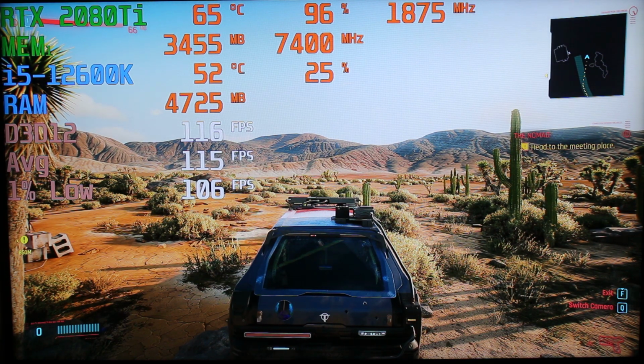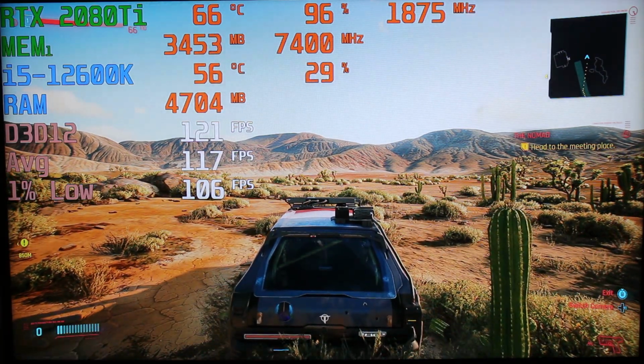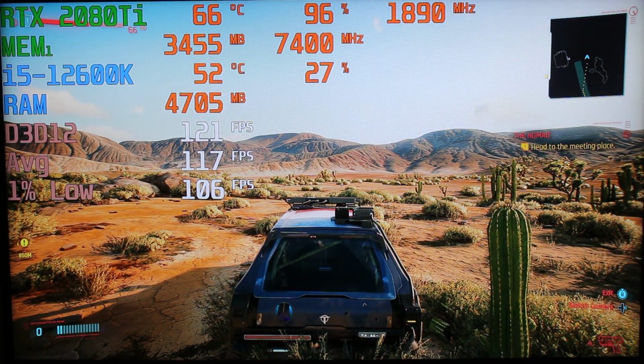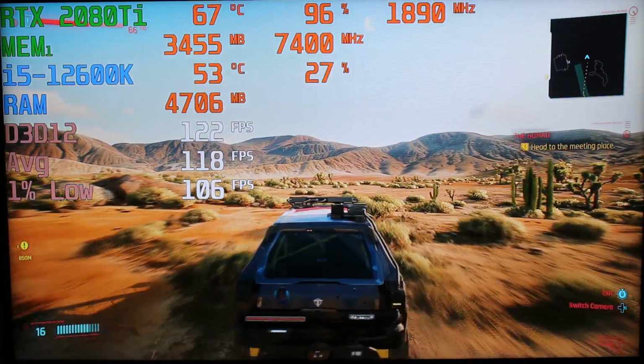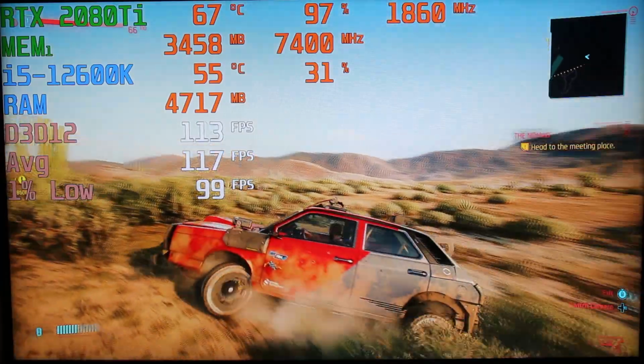Opa, and here we are. Not bad at all. 1080p on ultra, above 100 FPS. Can't really complain. It looks fantastic.